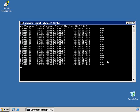If you see asterisks here, then this means that the DHCP server that's responding isn't authorized in Active Directory. So this could be a rogue DHCP server that you might need to go and investigate. Now, in my case, it's just my DHCP server that I recently installed, but I purposely didn't activate it.